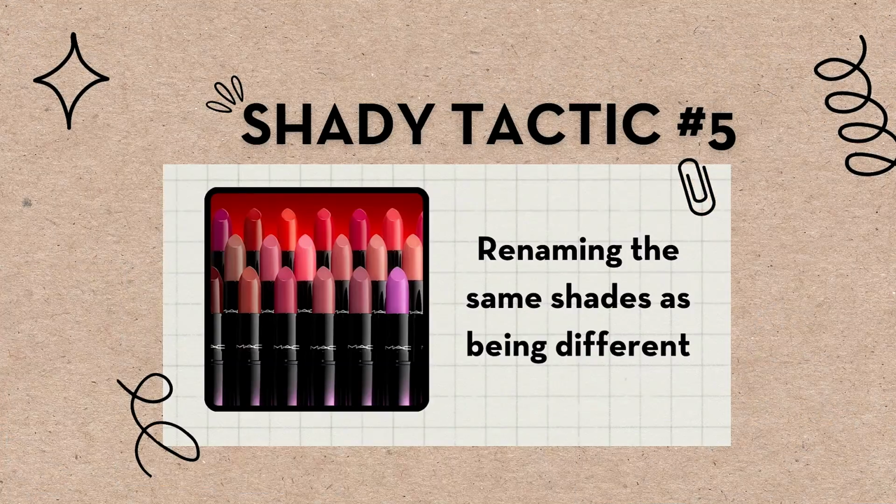Shady marketing tactic number 5 is renaming the same shade as something different to seem that it is new. Now this one I've seen, actually, I think it was MAC that does this a lot. Now, allegedly, I don't know, I don't work for MAC, but I used to think this years ago before I was even a product developer and brand owner myself. I used to buy tons of MAC shadows, you guys. I have stacks and stacks of them because I really liked them and I would collect them.